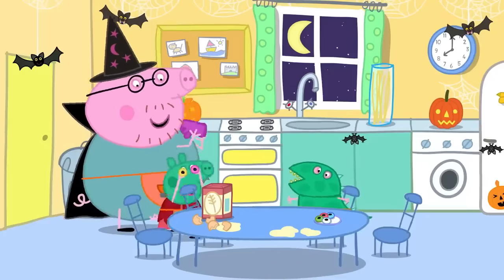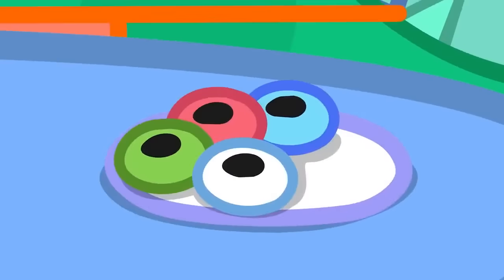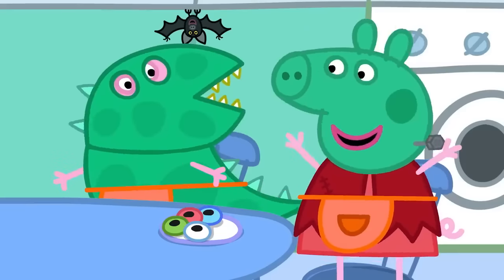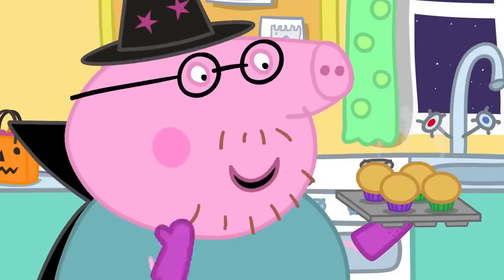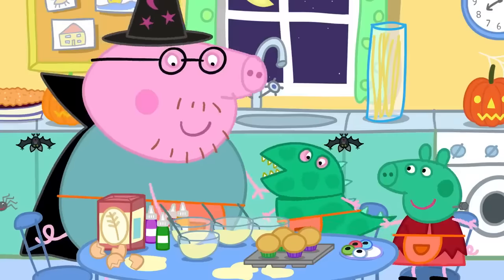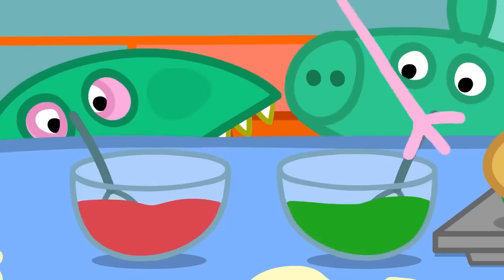Today, Peppa and her family are making special Halloween treats. These monster eyes are tasty. Why don't you two decorate these cupcakes while I finish making dinner? Hooray! Splendid! Here you are. Daddy Pig is making the icing for Peppa and George to decorate the cupcakes.